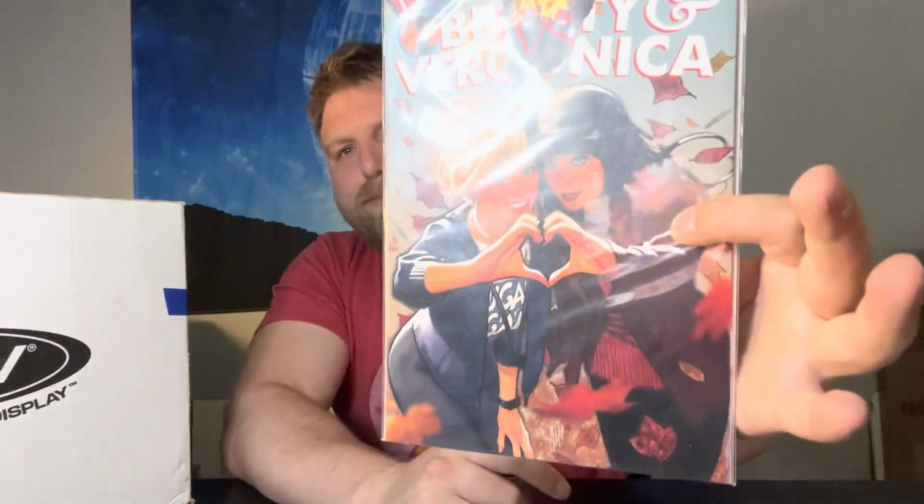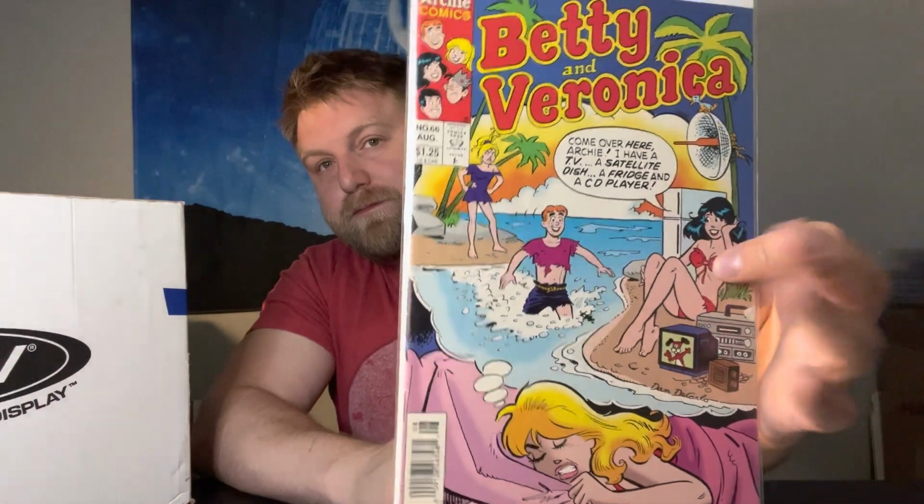And then we have, this is an Adam Hughes. Betty and Veronica #2. You know, it was $1. Like, why not, right? That's what I feel like with a lot of these books. It's $1, why not? Betty and Veronica #66. Another Dan DeCarlo. The bikini right there.